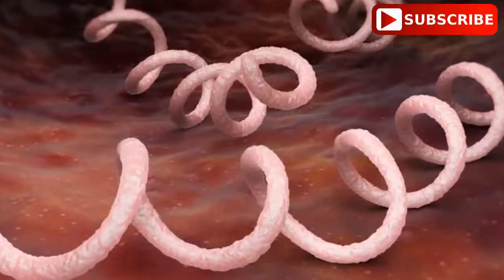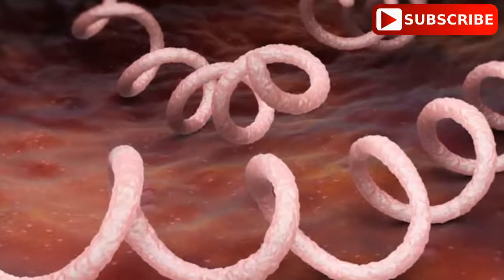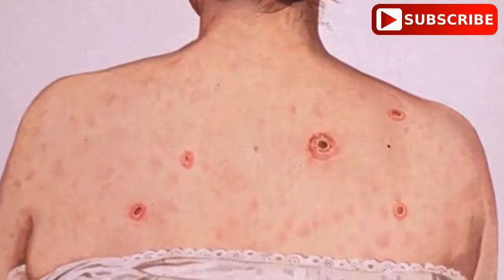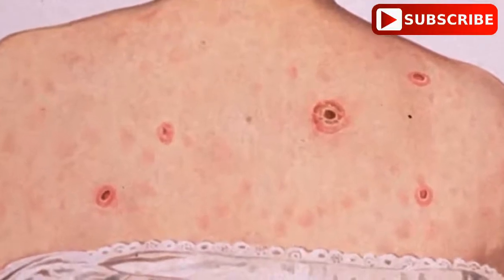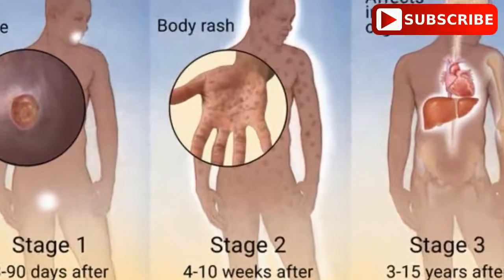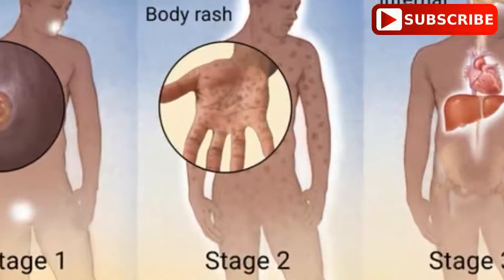What are the symptoms of syphilis? Syphilis can be kind of confusing because there are a few different stages, and they can overlap or happen around the same time. And there may be times when you have no symptoms at all, but the infection will still be there until you get it treated. Symptoms can vary with each stage, and they might not always happen in the same order for everyone.